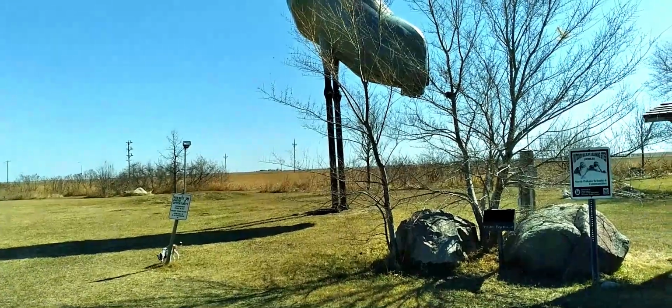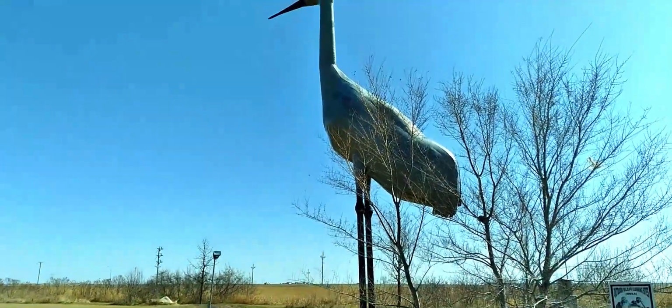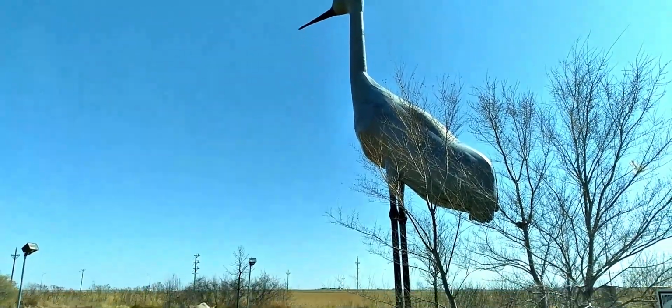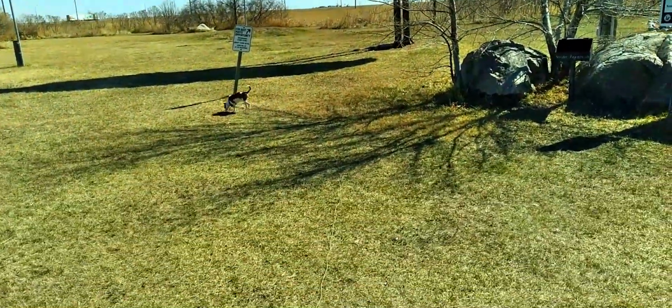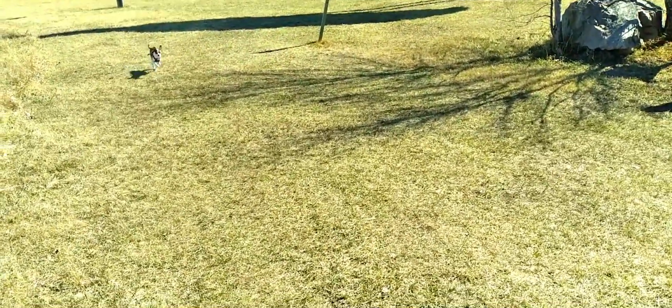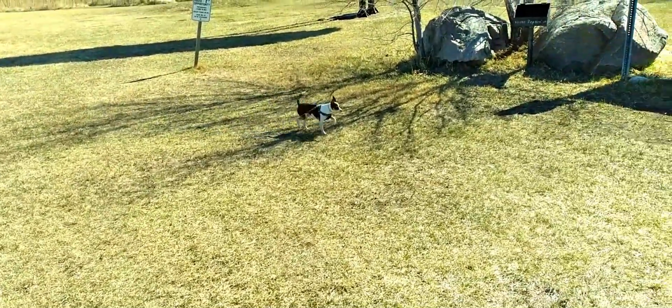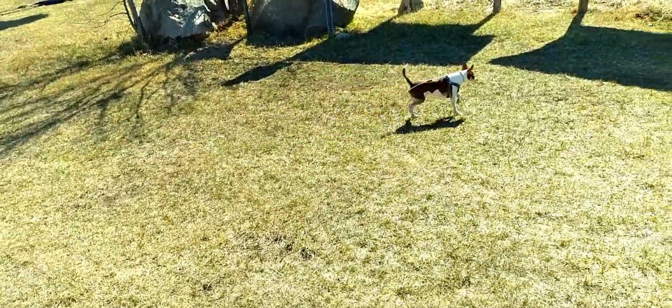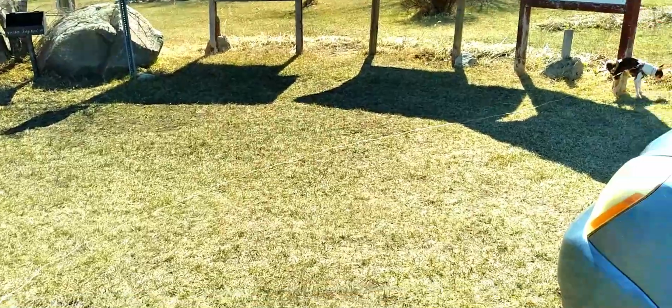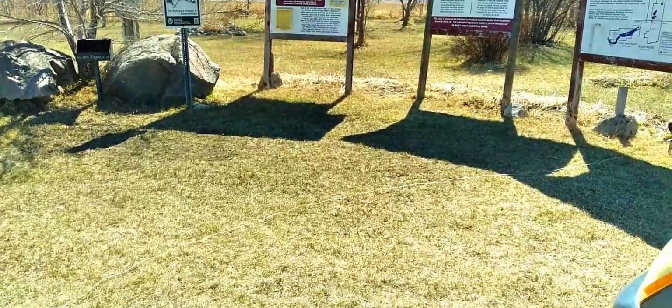World's largest sandhill crane. There he is. Little boy running around down here, checking it out. We'll get closer to the signs in a minute. Alright, hold on just a minute. I'll get closer to the sign.